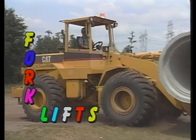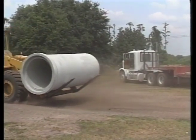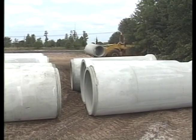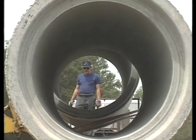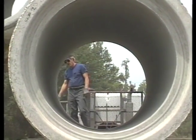Another machine that's used to pick up and move heavy materials around the construction site is the forklift. The forklift driver can move these concrete pipes with no sweat. The two big forks in front are placed under the load, lifted up, and driven away. The next time you have to help carry in the grocery bags, see if you can get a forklift to lend a hand.